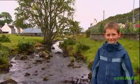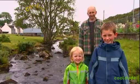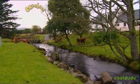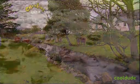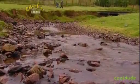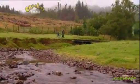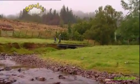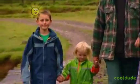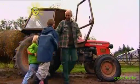Hello, I'm Christopher, and this is my little sister Rebecca, and this is our dad. We live in a village high up in Scotland. Come and see what's in our patch. This is our farm. It's very peaceful here. We really love helping on the farm. Our favourite thing to do is take the tractor out with Dad.